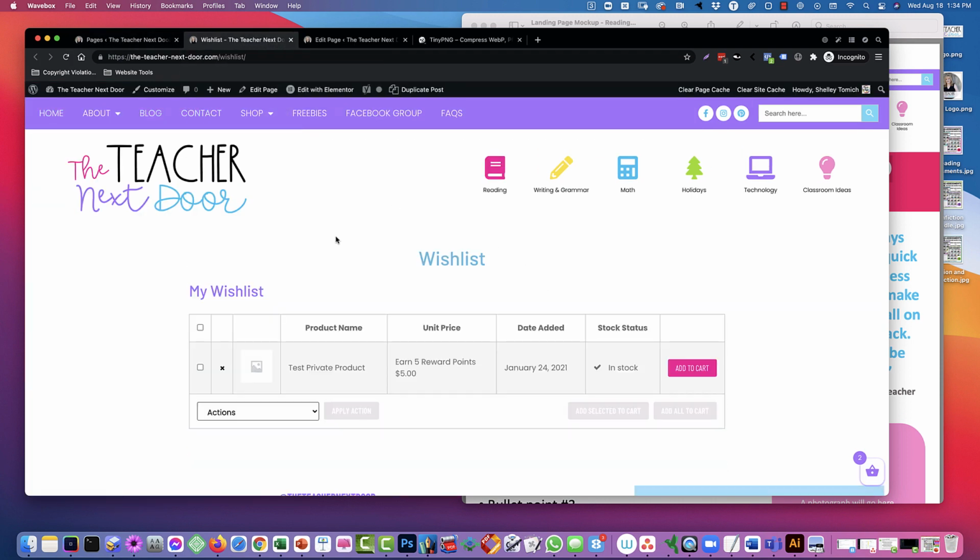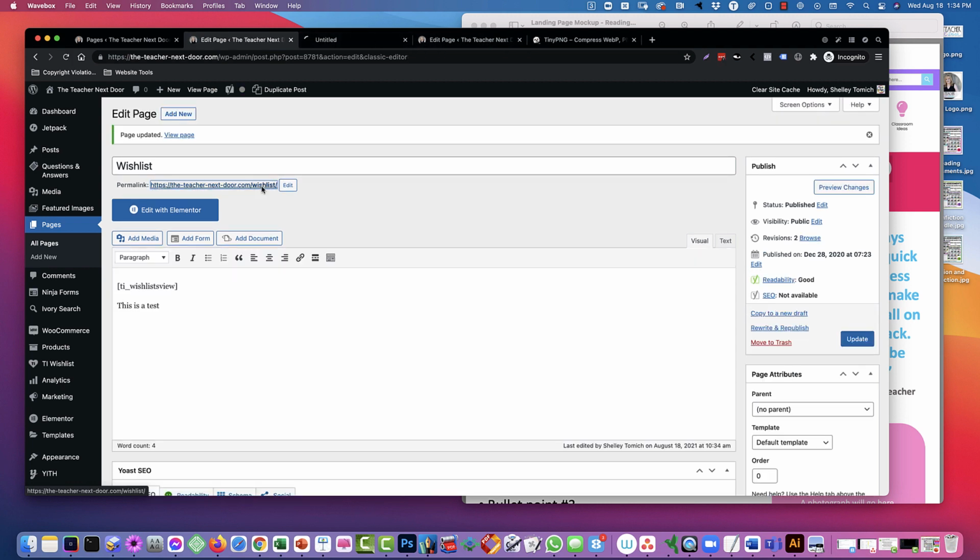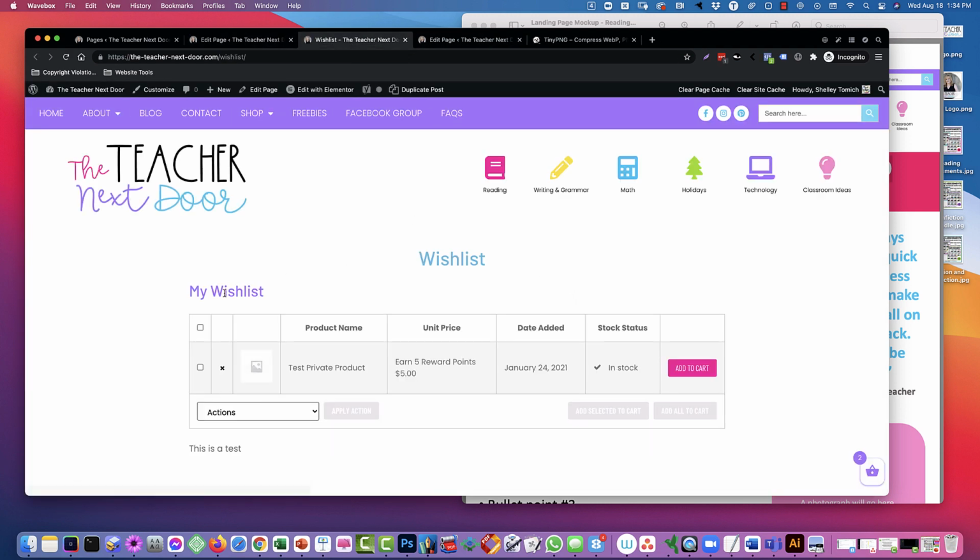different thing. Okay, so the best example I could find was this wish list page. It looks great. If I go to edit page, this one's not edited with Elementor. You can just type in whatever, and I'm going to try, this is a test right here. I'm going to click update. And then what happens is that Elementor takes that post content and sticks it here.